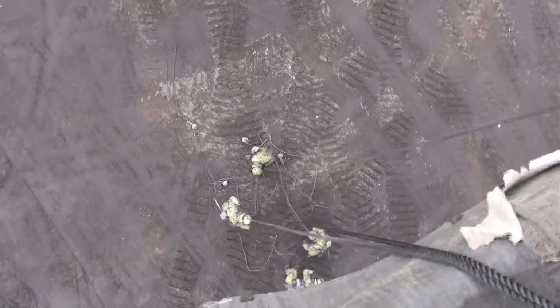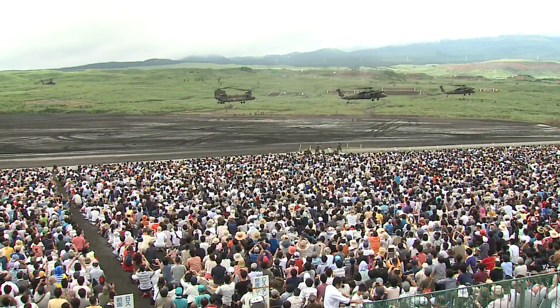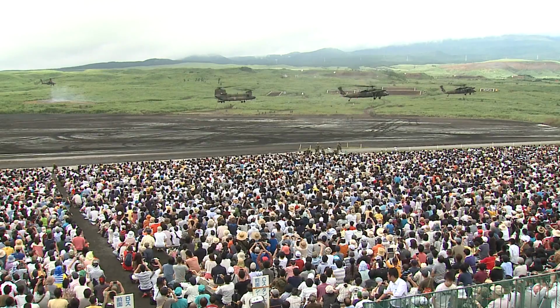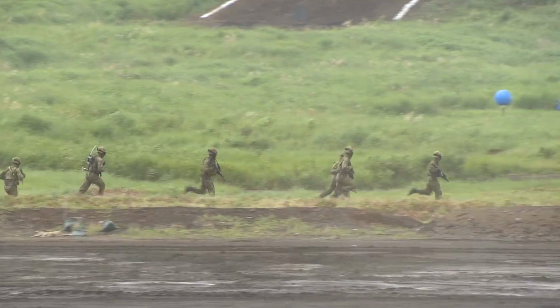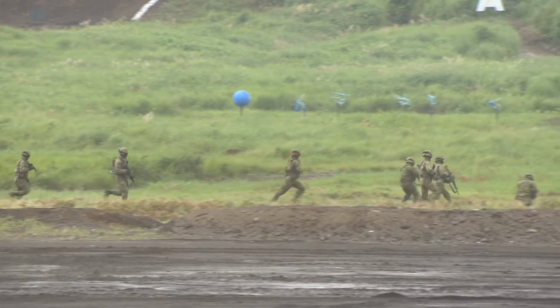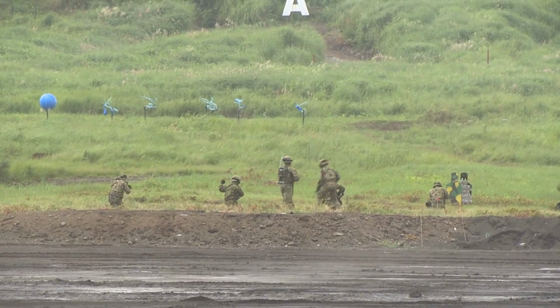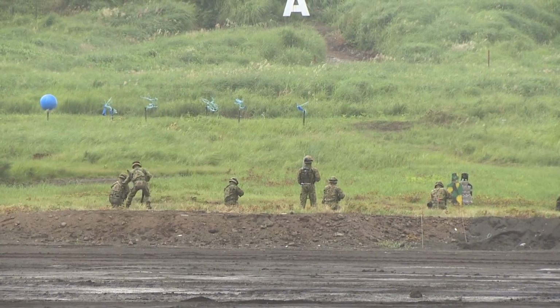AH-64 Delta will cover the landing of the advance units by fire. This is Apache, hill number 2, enemy troops, 800. Ready for fire. Fire. Target destroyed. Cease fire. After the landing, the advanced units will advance in attack as they cover each other.